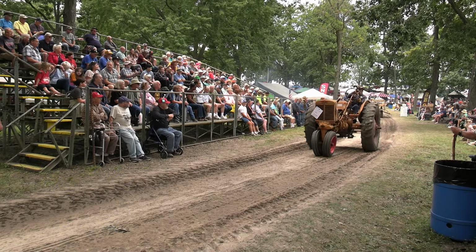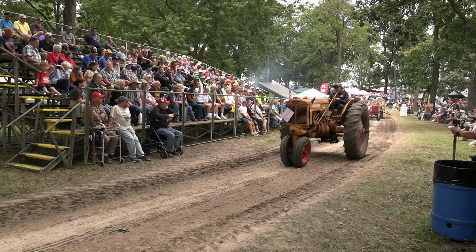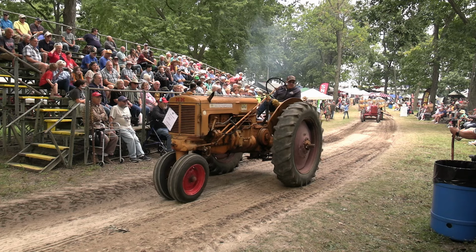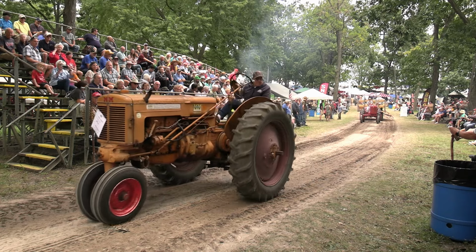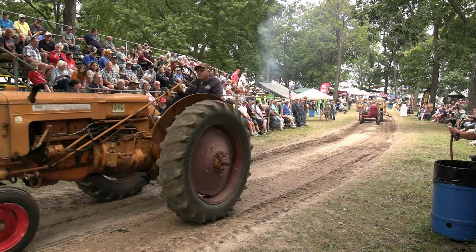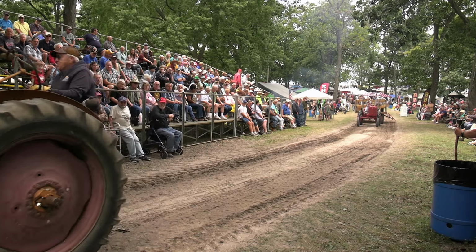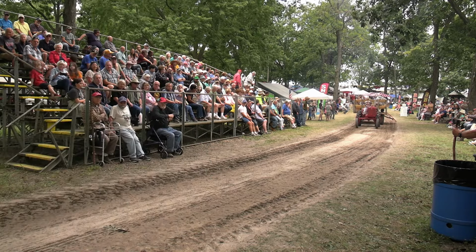Here we have an excellent Minneapolis Moline. It's a Minneapolis Moline Z. Universal. Minneapolis Moline, very interesting. They wanted to make their tractors easier to work on, so some of the components they put in sideways so that it's easier for the farmers to get to them. They needed to work on them out in the field.